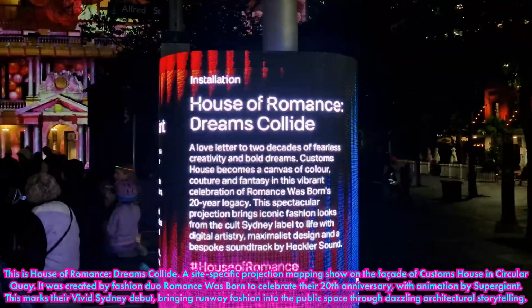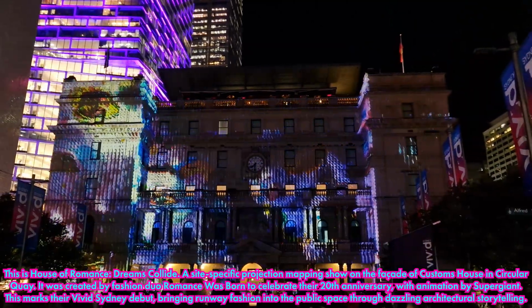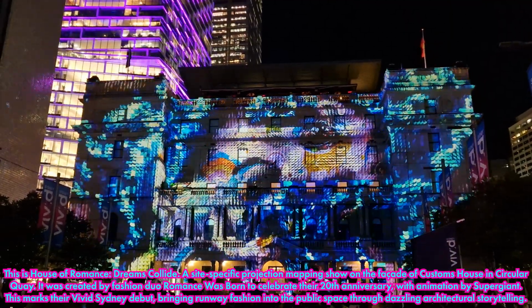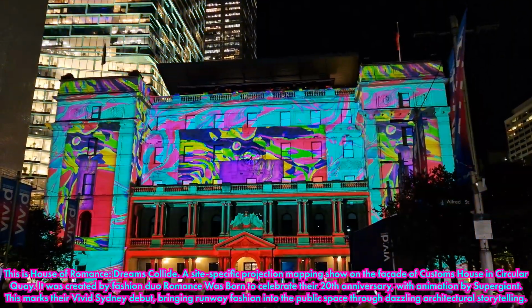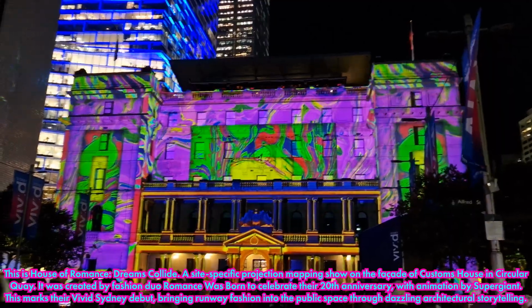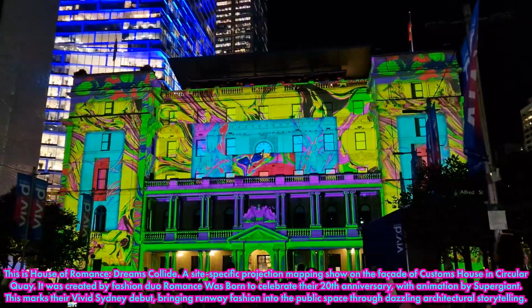This is House of Romance, Dreams Collide, a site-specific projection mapping show on the facade of Customs House in Circular Quay. It was created by fashion duo Romance was born to celebrate their 20th anniversary, with animation by Supergiant. This marks their Vivid Sydney debut, bringing runaway fashion into the public space through dazzling architectural storytelling.